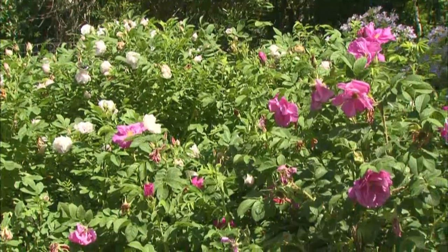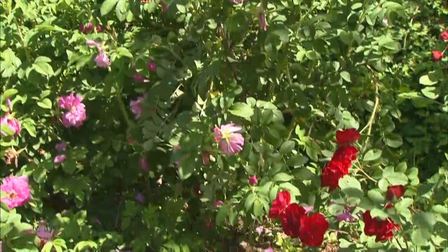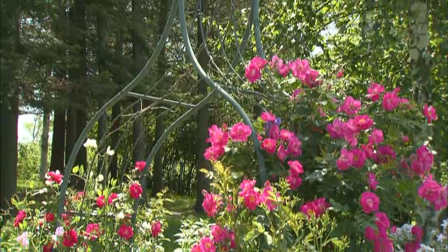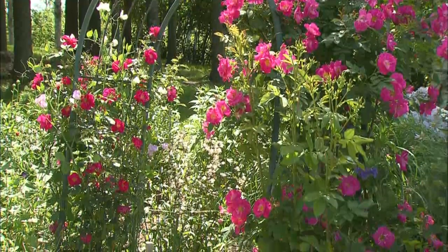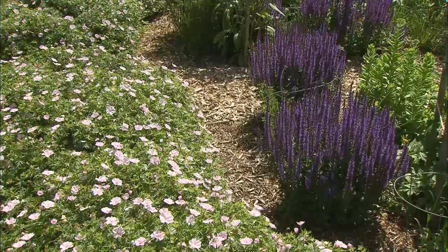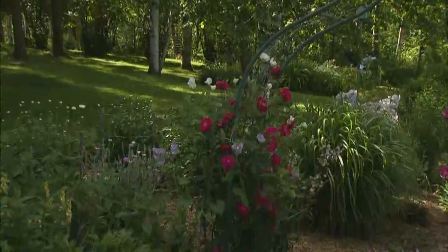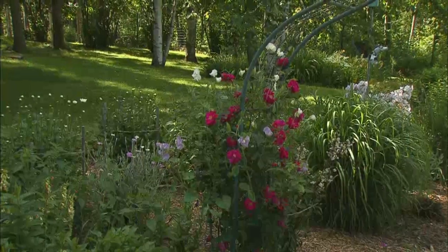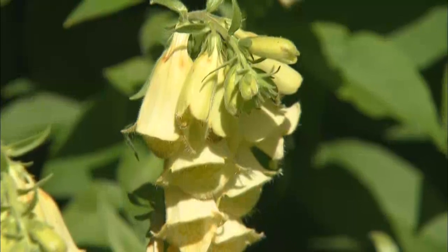But the roses this summer are just outstanding. They're just so brilliant and so many. This William Baffin rose this year is just so pretty and so loaded with flowers. And the salvias are just coming into bloom. I have some sweet peas mixed in with the roses, the white and lavender sweet peas. The yellow foxgloves are just starting to bloom.